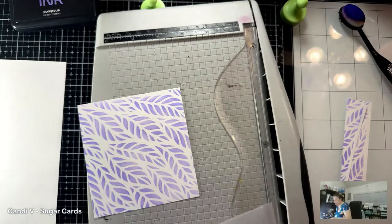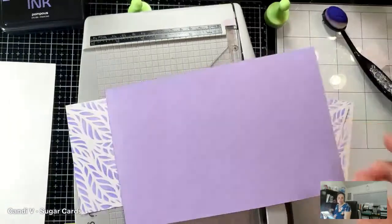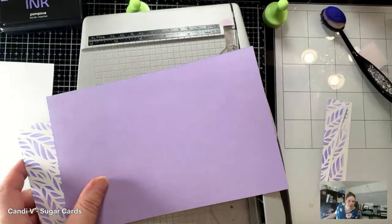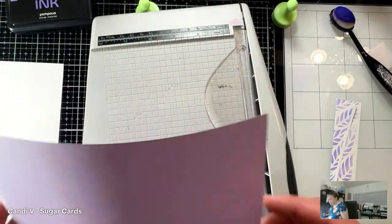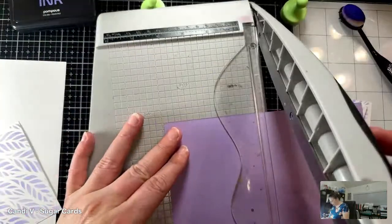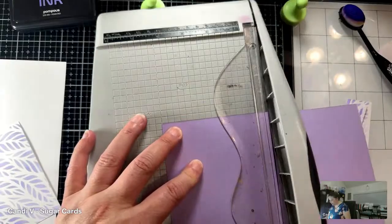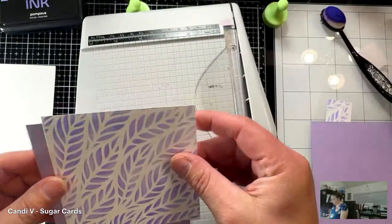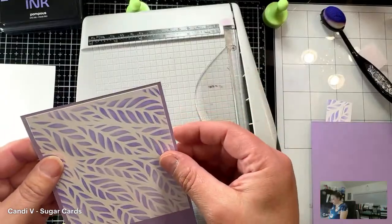Okay. And then I did add this at the last minute as well. We're going to add the lavender cardstock. I was using this. Good evening from Texas. Laura, I see you checking on that. So, all right. And I'm going to cut this down to 4 1/4 by 5 1/2, which is our normal card base. So this needs to go like this.